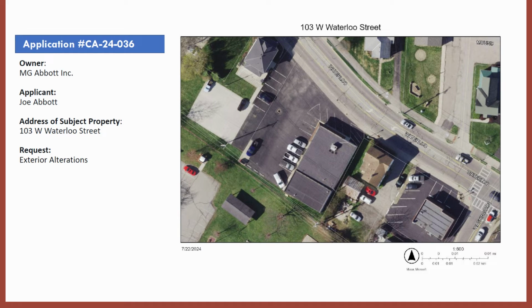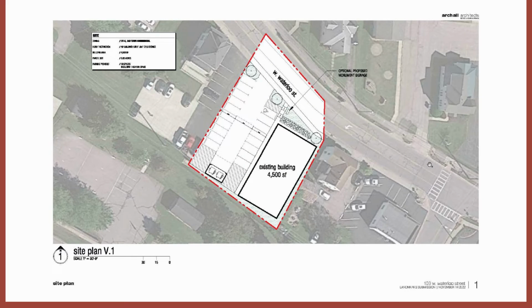The next application on tonight's agenda, CA-24-036, address is 103 West Waterloo. The request this evening is for some exterior building modifications. Up on the screen is the site plan that was presented in November of 2022 from a prior property owner on what they wanted to do with the exterior parking lot to add in more efficiency and create additional spaces for this facility. This applicant is looking to do the same parking lot improvements, so this hasn't changed.